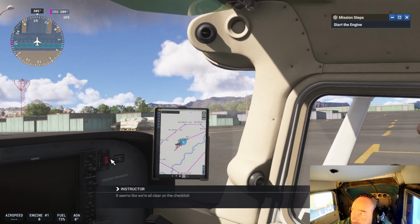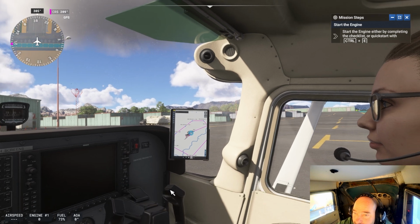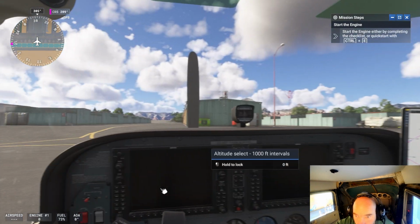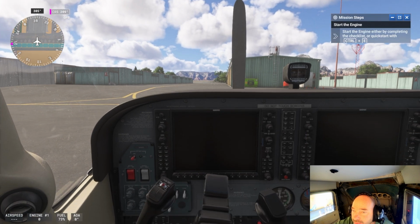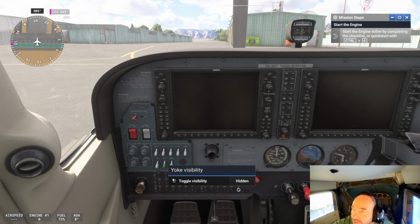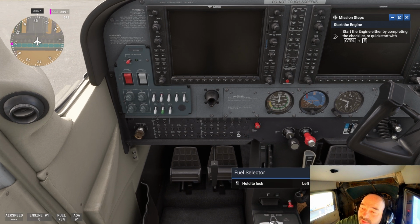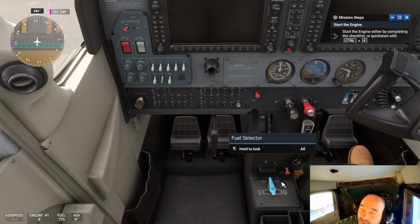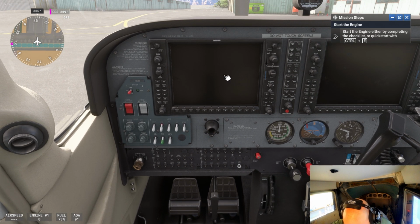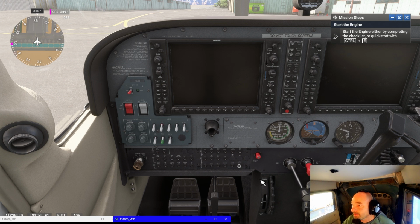It seems like we're all clear on the checklist. Now start this pretty bird up. Get rid of that guy. Let's go down here and make sure fuel's on both. That guy is closed. Before we get going. Throttle's out.